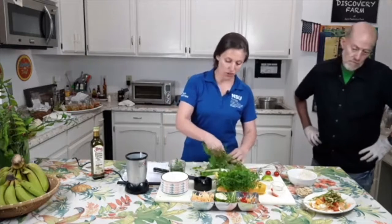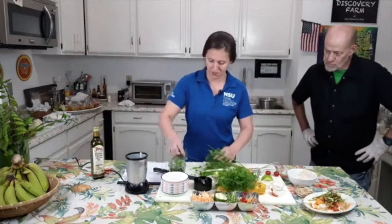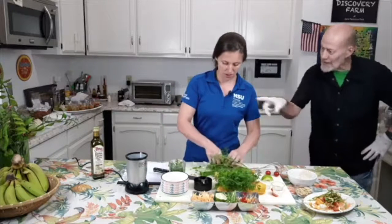So pesto is great on pasta. You can put it also on any type of, if you wanted to do tofu or chicken. How about a banana? No? I don't know about pesto and banana. It might not be that good.